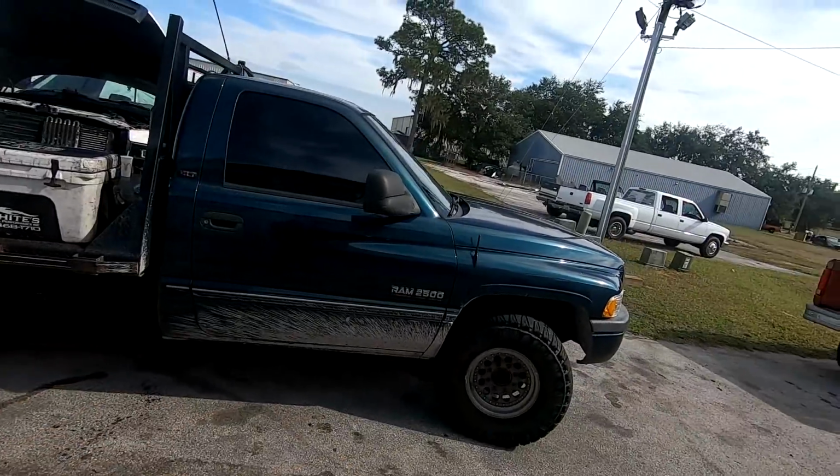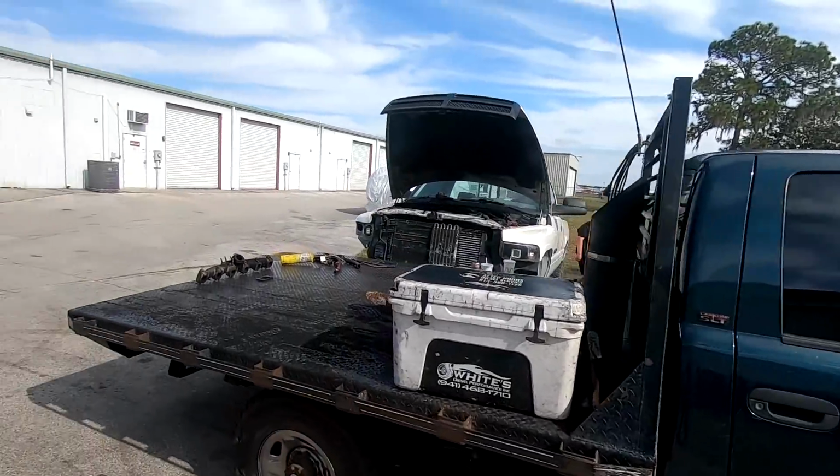We're actually gonna be throwing them on a set of stock 18-inch steel Dodge wheels and putting them on the flatbed and ripping it around town and goofing off, since we don't have fifth gear still. So we're gonna see what we can get into with that.